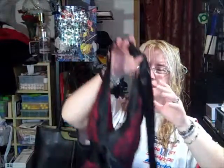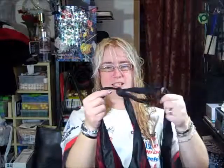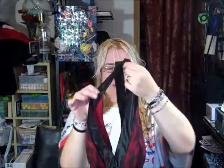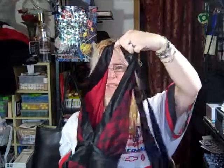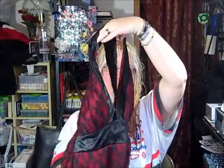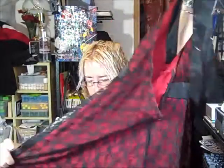I don't necessarily like the tie halter top type things. They're just very annoying, and kind of uncomfortable too. But there's enough room for my top anyway in here. And it was a nice length.